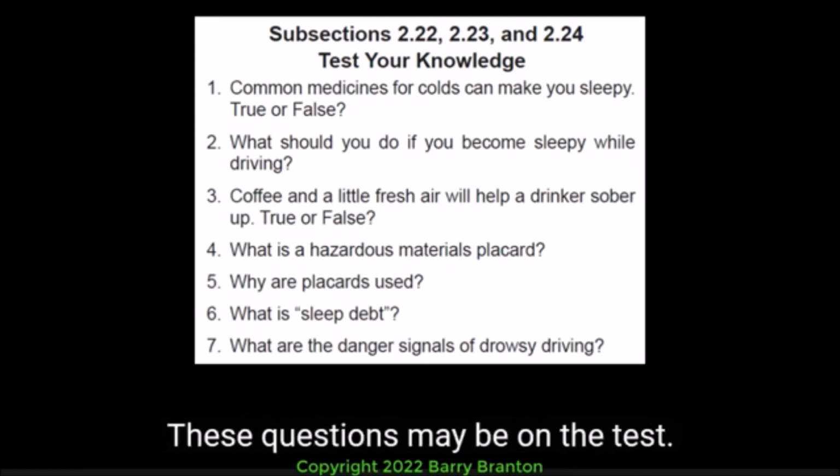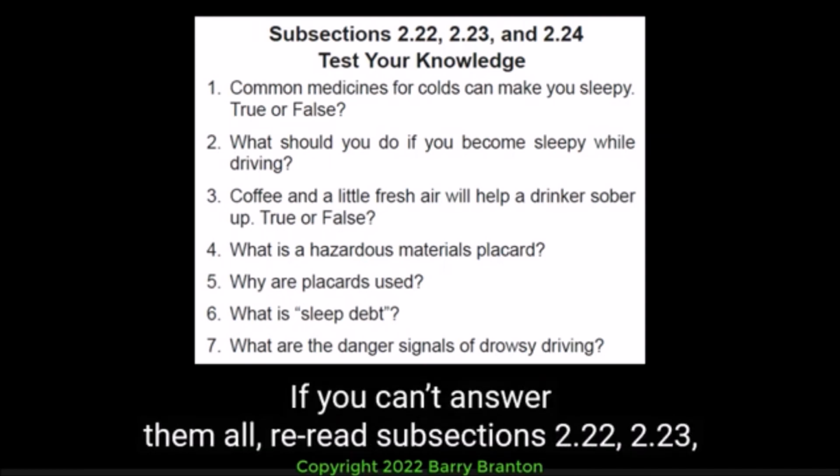These questions may be on the test. If you can't answer them all, reread subsections 2.22, 2.23, and 2.24.